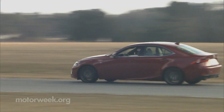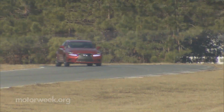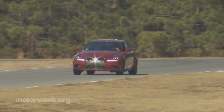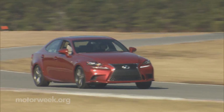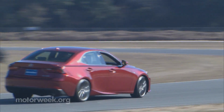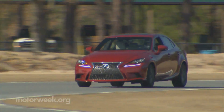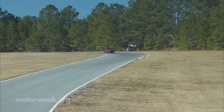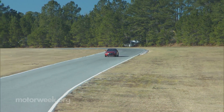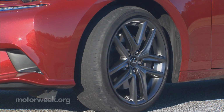In the IS's case, we think it boils down to a really good chassis and suspension in search of a better power-to-weight ratio. The IS 350 weighs in at 3,600 pounds, and while that's not obese, it is a little heavier than its lightest rivals, and you really feel that extra weight in quick side-to-side transitions. A little more bottom-end power and perhaps a manual transmission to replace the standard 8-speed automatic would go a long way as a cure.